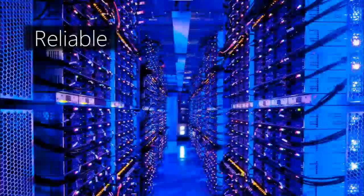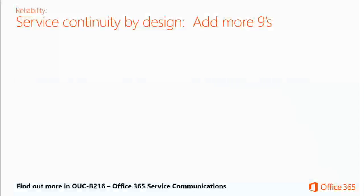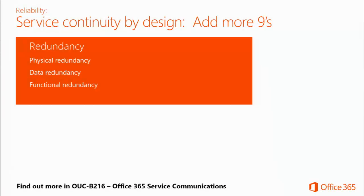So let's talk about reliability then. When we get to that sort of scale, reliability is kind of hard to get sometimes as well. The first thing we think of is service continuity by design. Like, that is the high order bit when you're looking at a system like this. How do you essentially add more nines to the environment, making it more and more reliable? There's a number of things that we do in this architecture to make that happen.